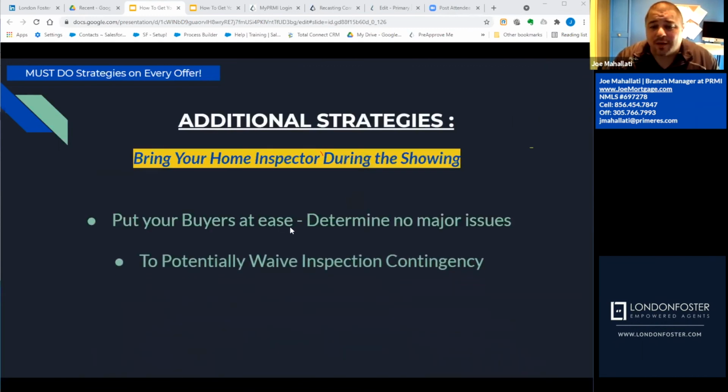Basically, if they do that, it will put their buyer at ease and determine there are no major issues. You can just have them come while they're looking at the property. If they've already seen the videos and think this is a property they really like, maybe they might want to bring the home inspector, or maybe even their contractor. They're not going to do the whole detailed inspection, but at least they'll go through it enough to take the edge off so they're not super worried about it. And maybe it'll get them to the point where they'll potentially waive the inspection.